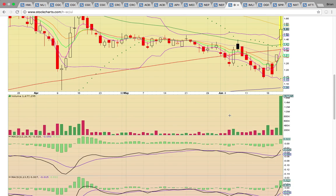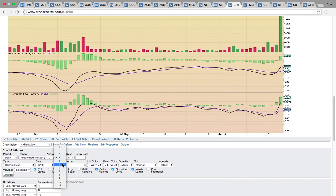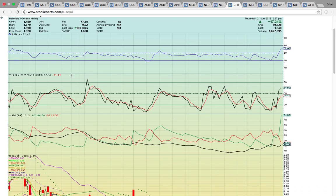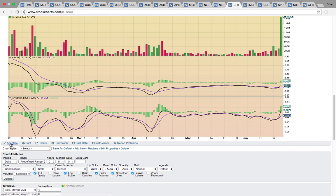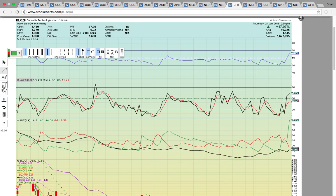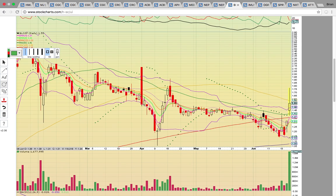Okay, so take a look at Blozf here. This stock is the cannabis breathalyzer company, Cannabix Technologies. If you get pulled over for a DUI, they have great devices for breathalyzers to see if you've been drinking alcohol, but there's not much on the market for breathalyzers for marijuana, so this company's been working on it. So this is another way to play the marijuana sector without having exposure to actual marijuana itself. And so Blozf here is heating up.